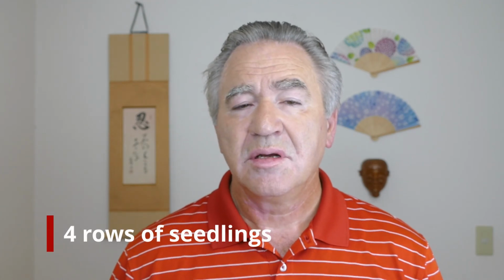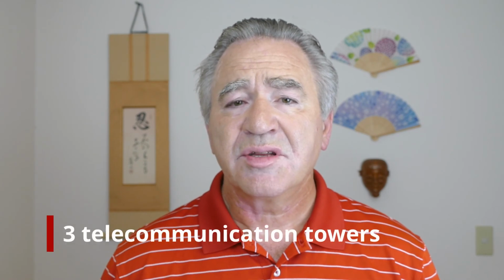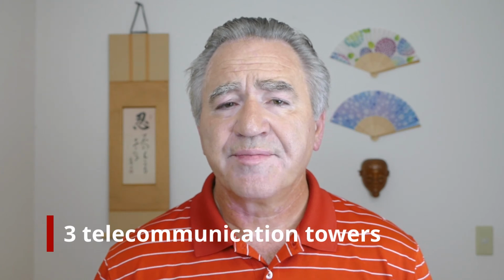The first question from last week was, how many rows of seedlings did the Mitsubishi rice planting machine plant in one pass? The answer is 4 rows. The second question was, how many telecommunication towers can you find at the summit of Mount Inasa? The answer is 3 telecommunication towers.